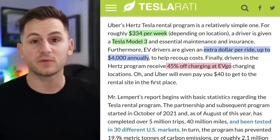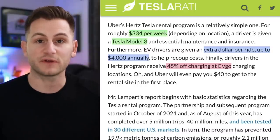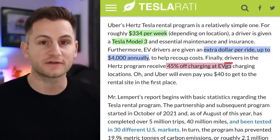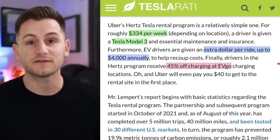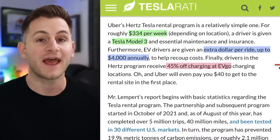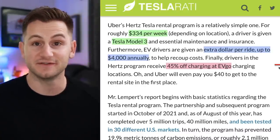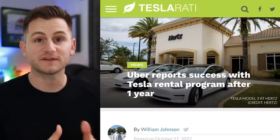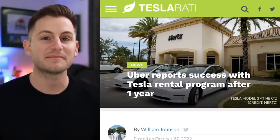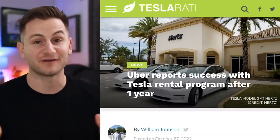In case you're not familiar with this program, as an Uber driver, you can basically rent one of these Tesla Model 3s effectively from Hertz for the week, around $330 depending on where you're at. You also get an extra dollar per ride, up to $4,000 every year. And again, as an Uber driver, you get 45% off charging at EVgo. So far, all signs point to this partnership being off to a great start, but the question remains, how will this impact Uber's overall profitability, a problem it's been trying to solve now for years?